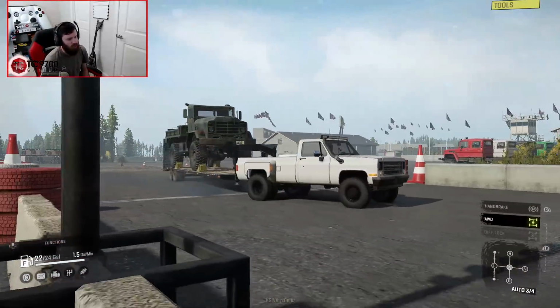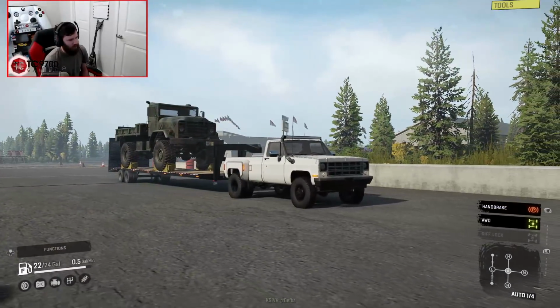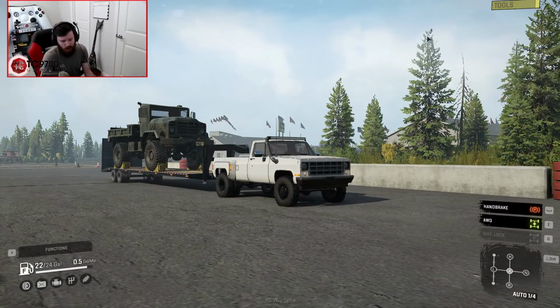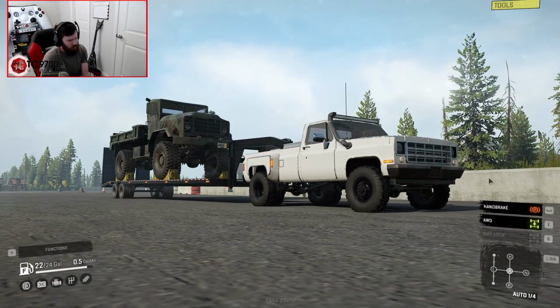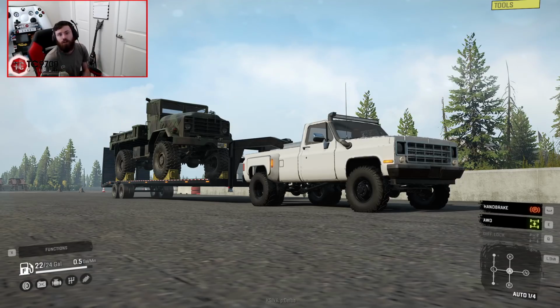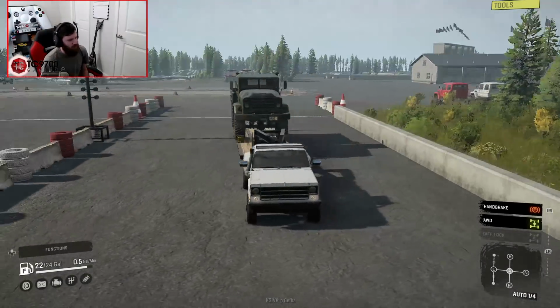I could totally see myself using this as a way to get stuff around in, like, the Wisconsin region, for example, because think about it. In the Wisconsin region, you have these big expanses of road that you may or may not always be using, but when you do need to get something somewhere, you want something that can be multi-purpose, right? You don't always want to have to use the biggest rig in your garage. And this truck definitely will fit that role.